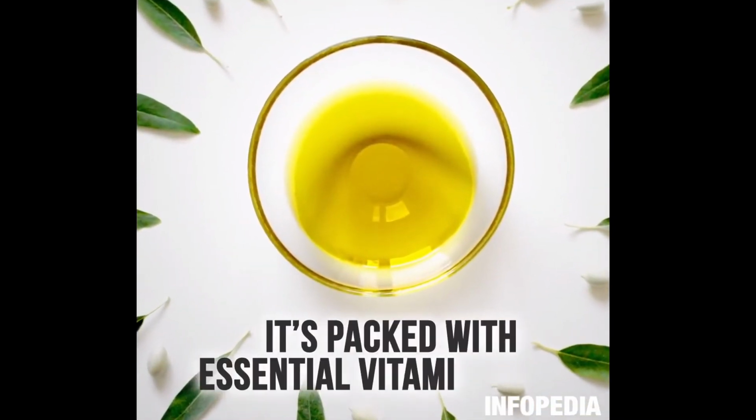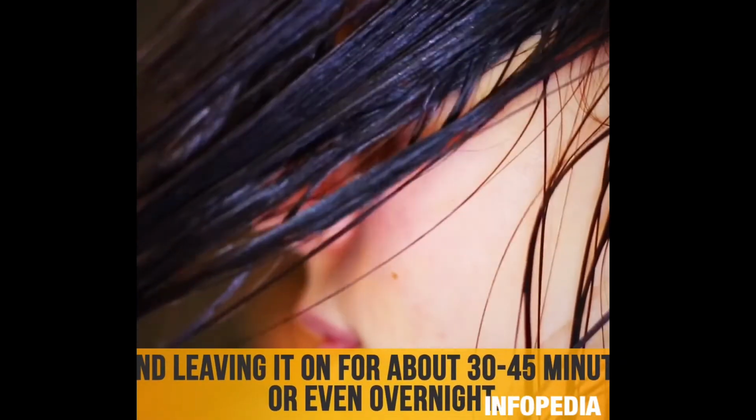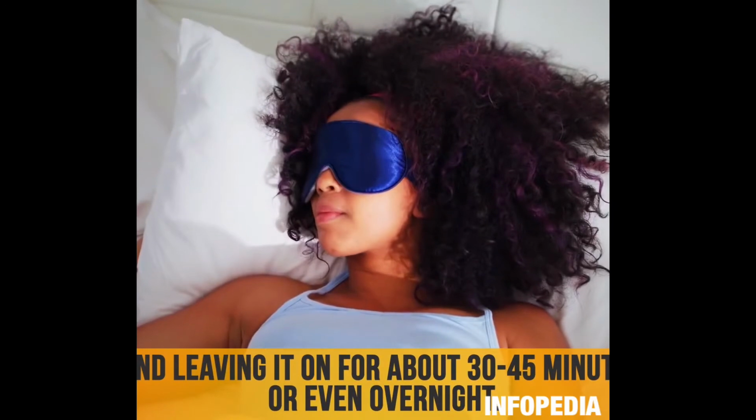It's packed with essential vitamins like A and E that are a must-have for gorgeous, healthy hair. I prefer to use it on its own by warming it up, massaging my scalp with it, and leaving it on for about 30 to 45 minutes, or even overnight.